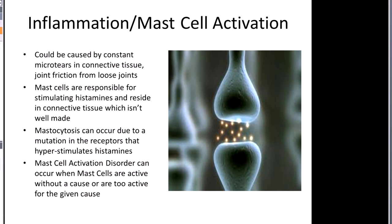Mast cell activation syndrome is really hard to prove because there's not great labs for it. Though Dr. Price will use the labs for mastocytosis, and it's almost always negative. Mastocytosis is a situation in which there's a mutation in the receptor that hyperstimulates histamines. Mast cell activation syndrome is a situation in which the mast cell just triggers easily. It doesn't take as much. You blow on it, and it decides there's a big germ to fight or big battle to wage. So they're active for no good reason or without a cause, or just a little too active for what the cause is.